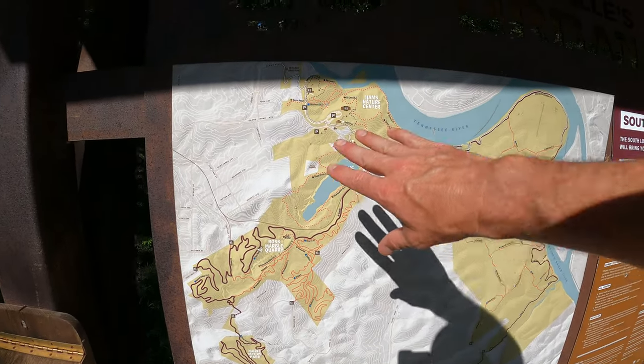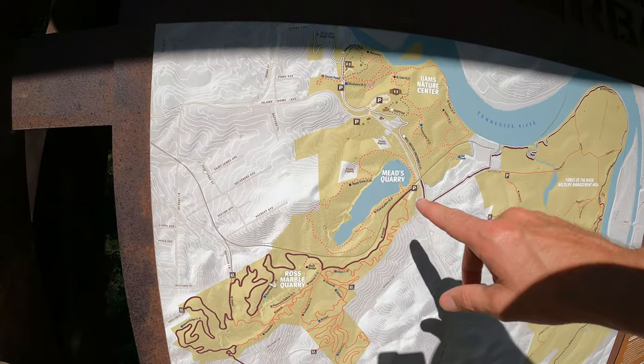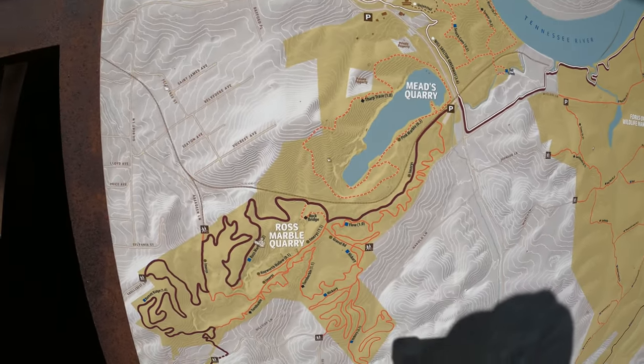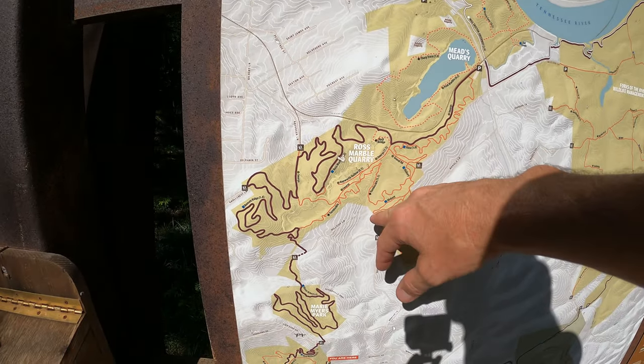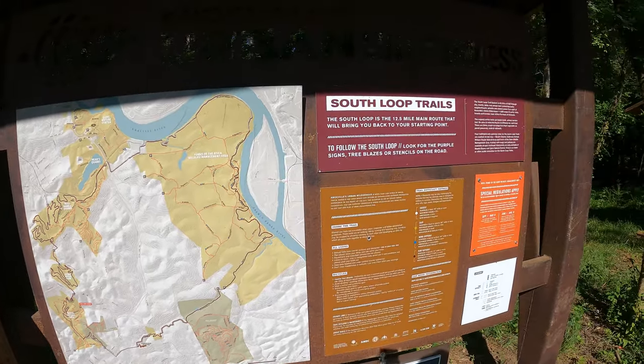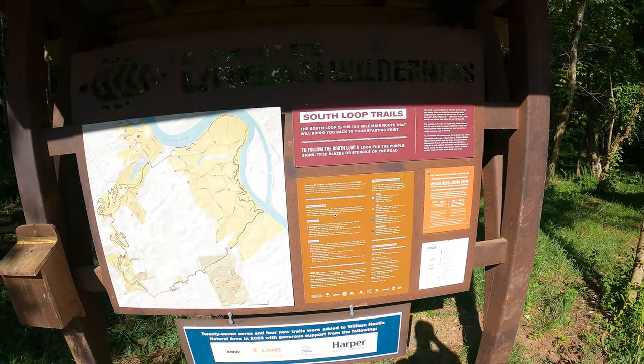There's a lot more here on this map than it's supposed to be in just this one little area. Oh yeah, we've been to that one already. It's just a walking area. I don't know what that is, Ross Marble Quarry, but that's where we are. William Hastie Natural Area. About to find out what it's all about. Well, let's go see it.